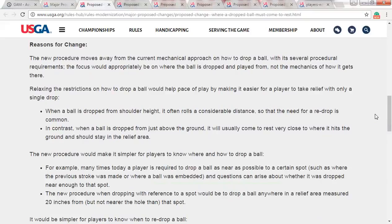When a ball is dropped from shoulder height, it often rolls considerable distance so that the need for a redrop is common. In contrast, when a ball is dropped just above the ground, it will usually come to rest very close to where it hits the ground and should stay in the relief area.